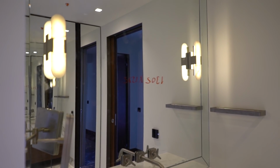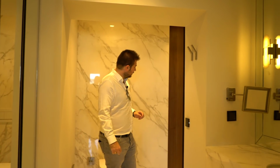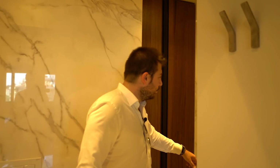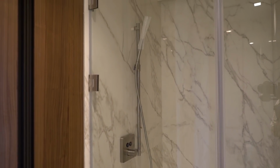Again, white soft marbles with nice designs are fitted here, and inside you can't see it, but there is again a huge shower.